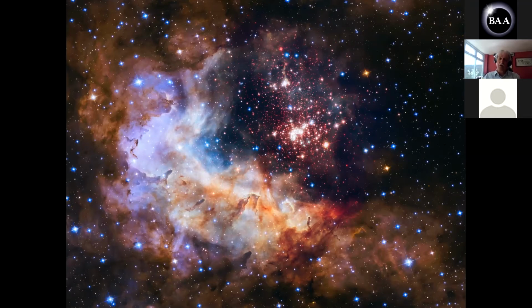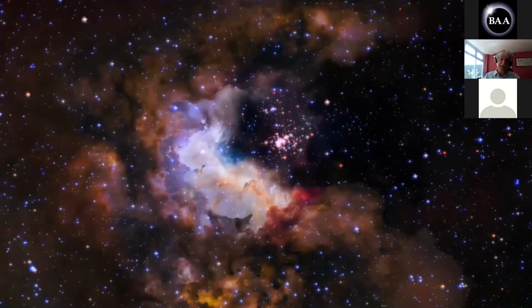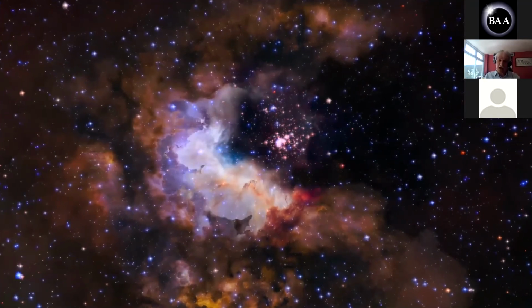Now, young stars are very windy, and they push out strong stellar winds, streams of electrically charged particles, and lots of ultraviolet radiation. And this not only pushes away the material around it, it erodes the surrounding gas and dust. And a big cluster like this will excavate a cavern, if you like, inside the cloud of dust and gas from which the stars have been born.